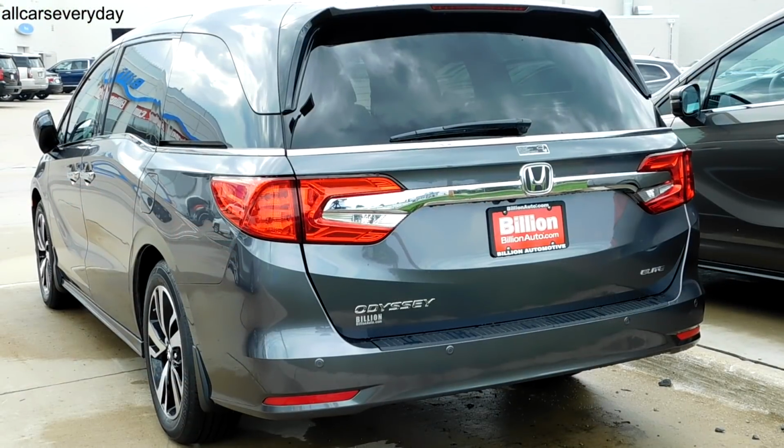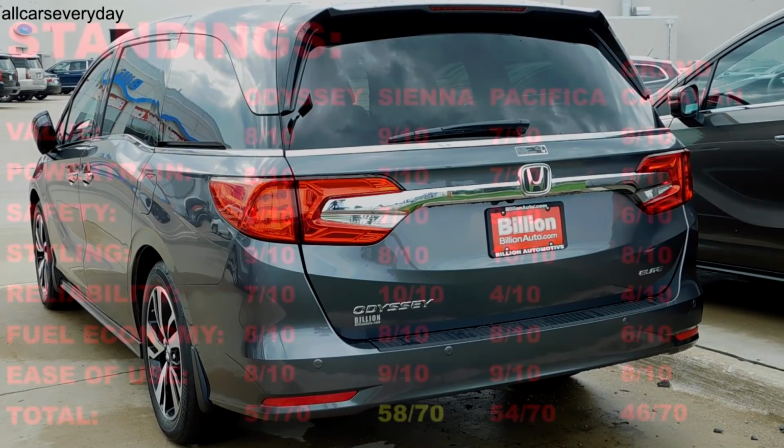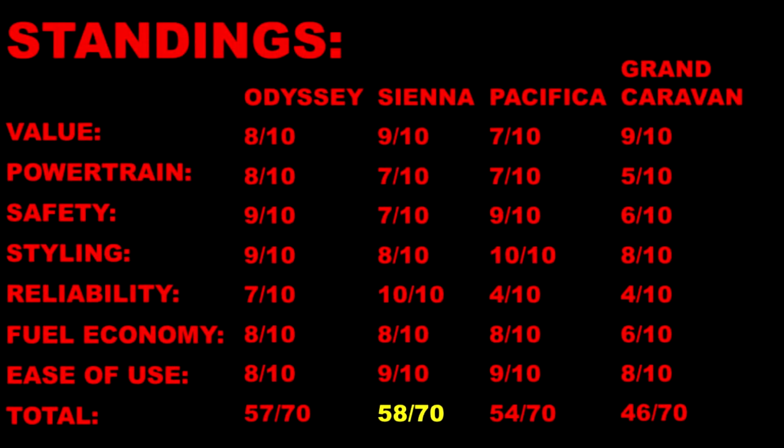Here are the rankings of each van in each category on a scale from 1 to 10. The Sienna and Grand Caravan offer the most features for the money, hence their value scores. Its age shows again in the safety evaluation, where the two top safety picks each score 9. The two Fiat Chrysler vans score low in reliability, and the Grand Caravan falls behind again in fuel economy.